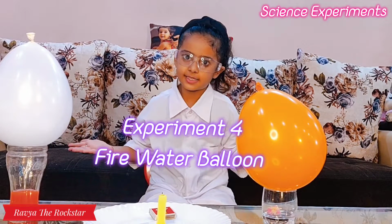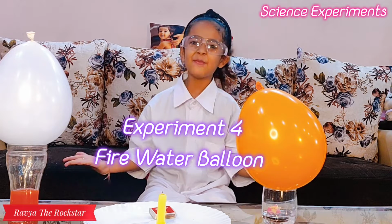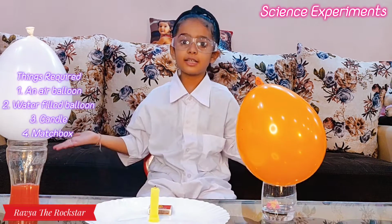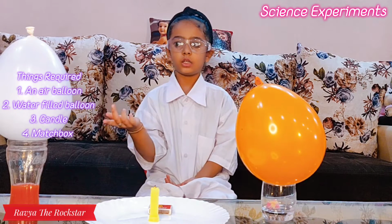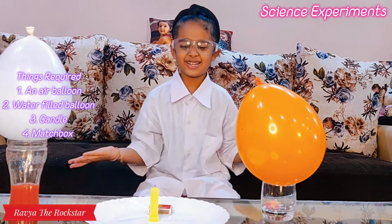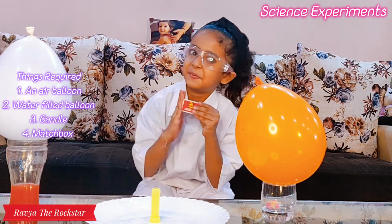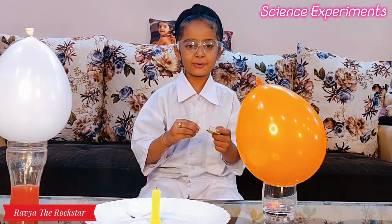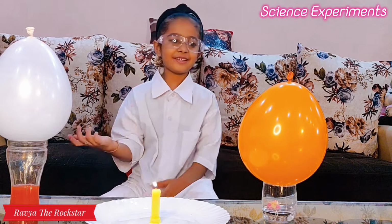Now the last experiment. Fire water balloon is the name of the experiment. For this we need 2 balloons, 1 air balloon, 1 water balloon, a candle and a matchbox. I'm going to light the candle and you'll see the magic. Friends, I'm going to put my air balloon on the fire. Let's see what happens.